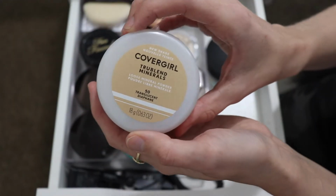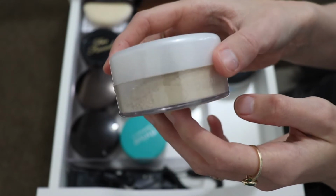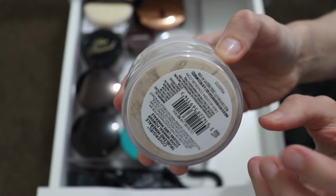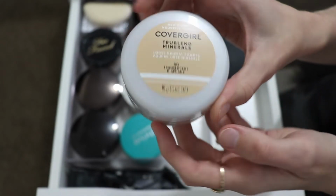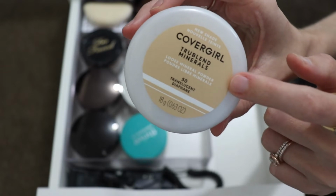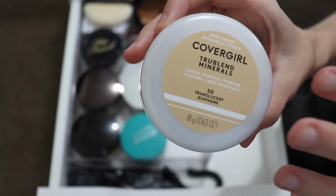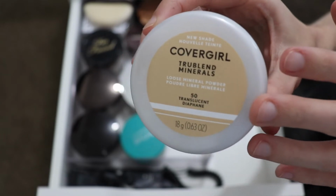And then lastly, this is the CoverGirl True Blend Minerals Translucent Powder. I'm going to get rid of this guy just because it's a little too dark for my skin. It's a little dry. I creased a lot when I used this, and I did go hard on this powder for like a month. I really wanted to love it because it was a loose setting powder from the drugstore, but man, it just didn't really work out for me.